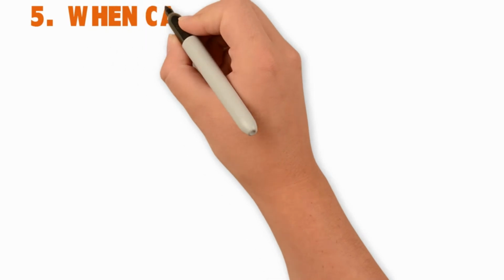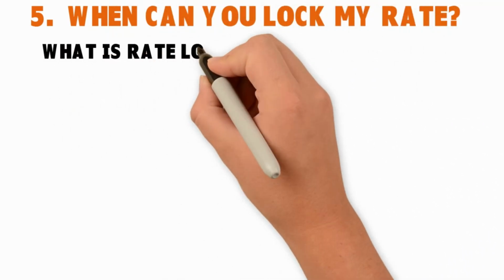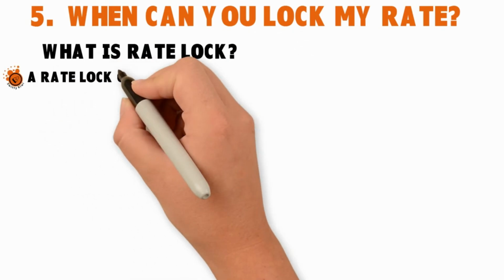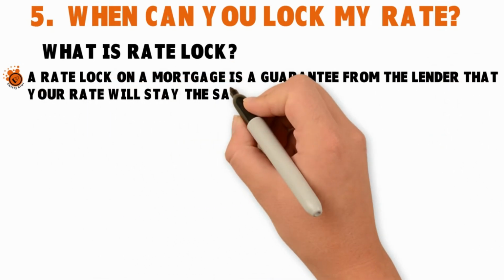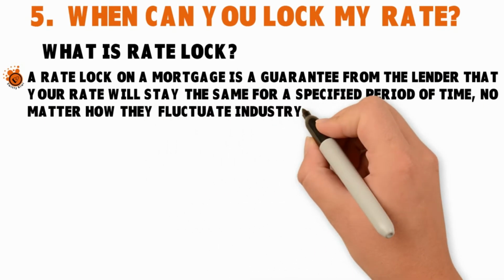Question number 5: when can you lock my rate? Now, what is a rate lock? This is when you have a rate lock on a mortgage. This is, in essence, a guarantee from the lender that your rate will stay the same for a specified period of time, no matter how rates fluctuate industry-wide.